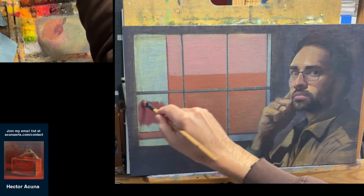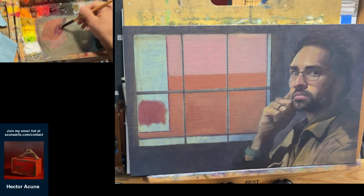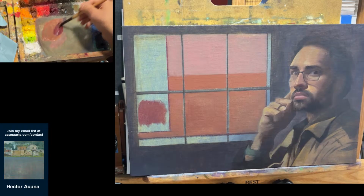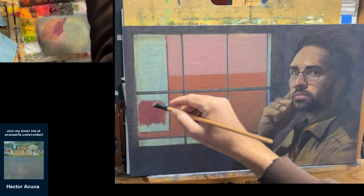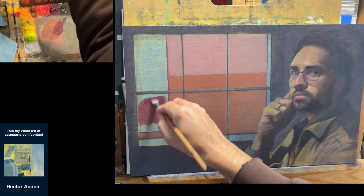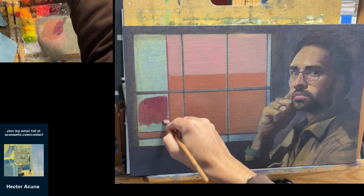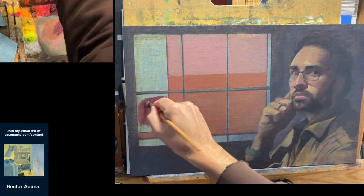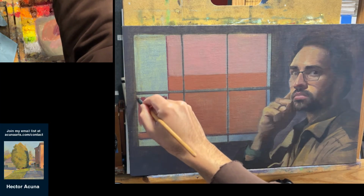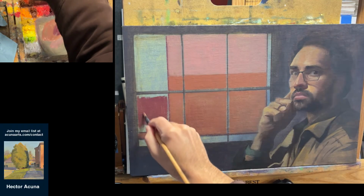So I'm working with very thin paint, mostly because I'm not sure if I'm going to keep some of these color properties. This is going to make it easier for me to pivot and make adjustments if I'm not liking what I'm looking at, so I don't want to put too much paint down. And this is pretty typical, I think, when I'm painting from imagination and trying to find my way into a painting.